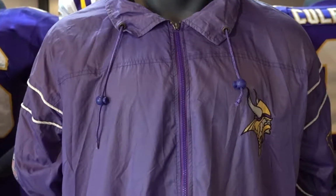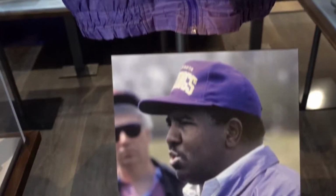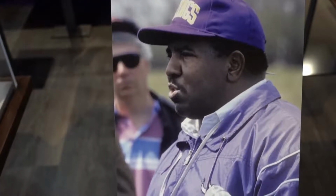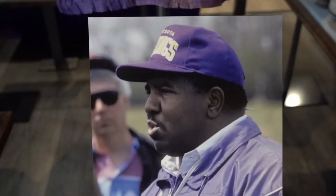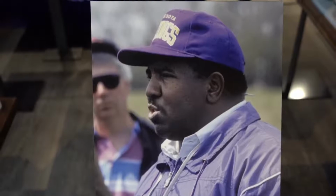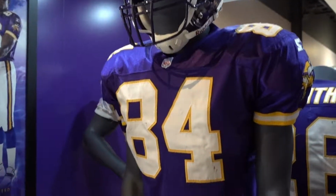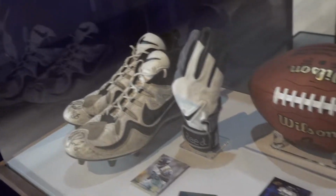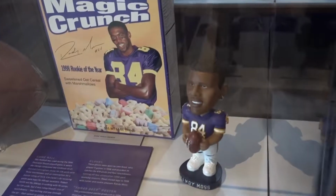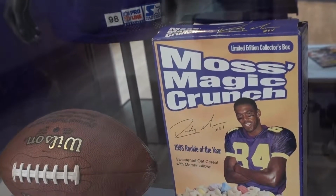What we are looking at here is a very historic jacket. It belonged to this guy right here, Coach Denny Green. That is from 1998. Like him or not, he did bring us a lot of division championships. Along with this guy, Randy Moss, right here. That's his jersey, along with his cleats and glove, even a bobblehead, and of course his own cereal, Moss Magic Crunch.